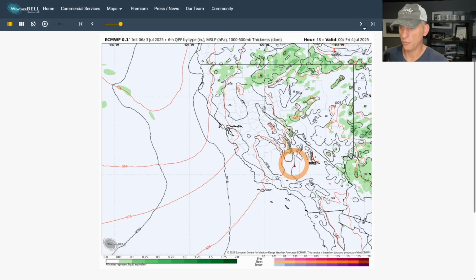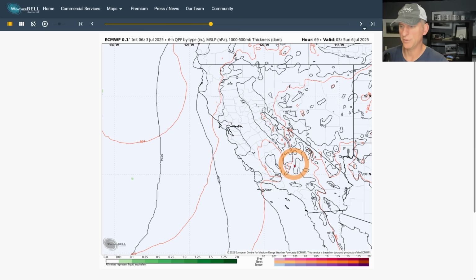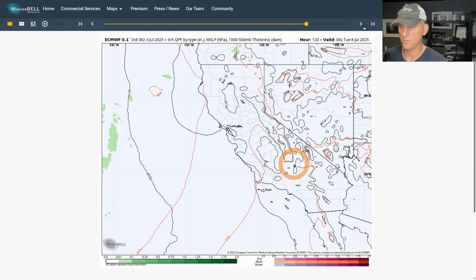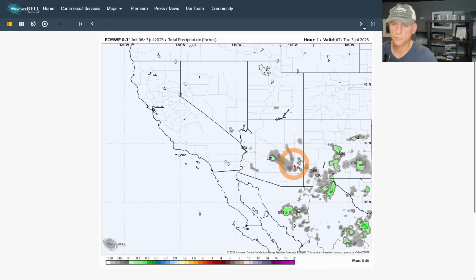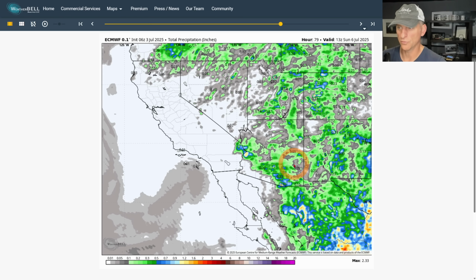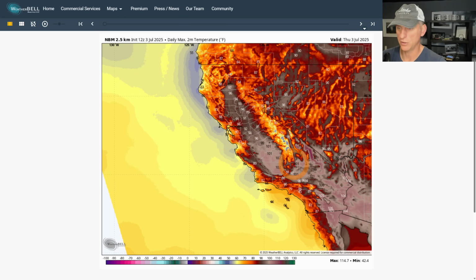But again, I want to drive home the point that we're dealing with some thunderstorm activity again this afternoon and evening. But then as we go through this upcoming weekend and through next week, we're going to really put a lid on some of that thunderstorm activity, at least for the time being, as we go towards July 8th and 9th. Now, total precipitation in inches, again just driving home that point, you can see as I scroll through the 6-day period here, not much in the way of precipitation for the state of California.